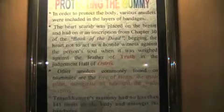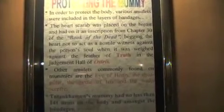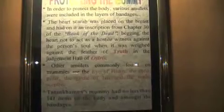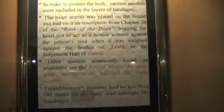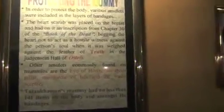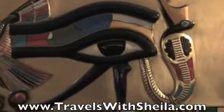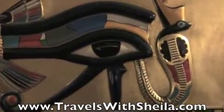It's interesting, the heart scarab was placed on the breast, begging the heart not to act as a hostile witness against the person's soul when it was weighed against the feather of truth in the judgment hall of Osiris. To protect the tomb or the grave from inside, especially if it is on the side of the tomb.